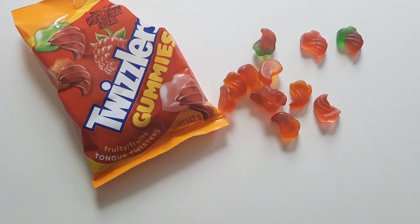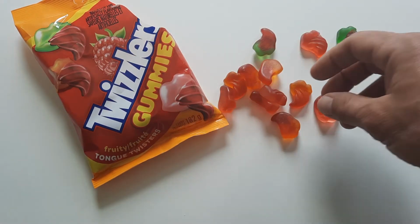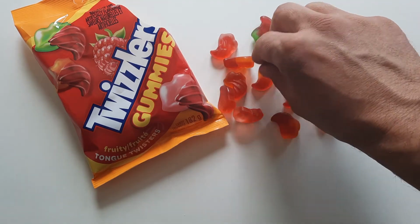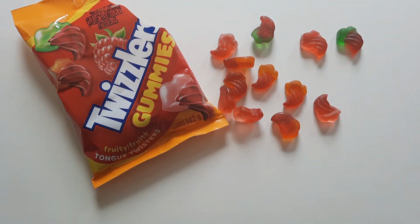Oh, yeah. Now I recall. It's a pretty chewy gummy, almost like bouncy, like you get with a gummy bear, which is generally not my favorite consistency when it comes to gummy products. But, you know.